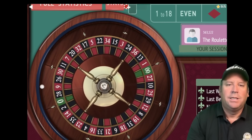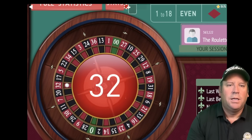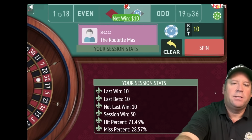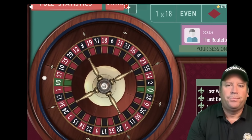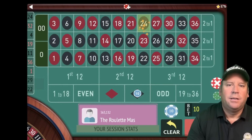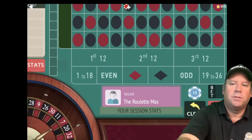No more bet. All right, here we go. This is a fantastic roulette system, and that's a 32 red. That's a win. We'll switch to black for 10. Now you can see we're getting some profit. We're up 30, and here we go. Okay, that's a 24 black. We won, so we switch back to red for 10. Now we're up $40.